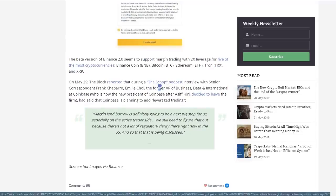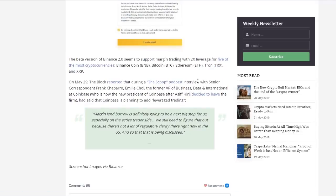I use Binance, and I would love to get in on some of that margin trading action. I'm more of a longer-term trader and investor, but I wouldn't mind doing some margin trading. I know that there's a lot of money to be made with it.